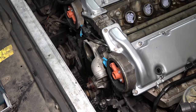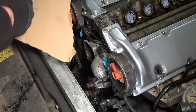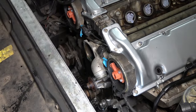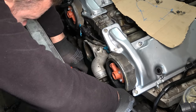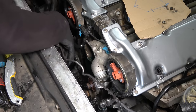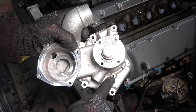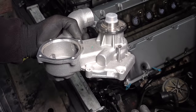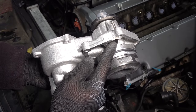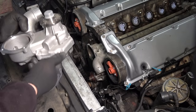Now we're gonna unbolt the water pump. I made a template from the new water pump because the water pump bolts are different length. So we're just gonna poke holes and that way we know which one goes where. This pipe is in the way. Put that on the side. There are three threaded holes in the water pump where you can put an M5 bolt. And as you thread it in, it's gonna come out on the other side and it's gonna push the water pump away from the block.